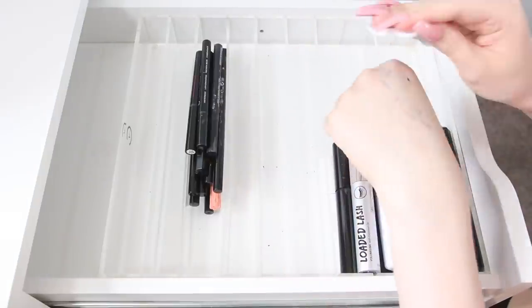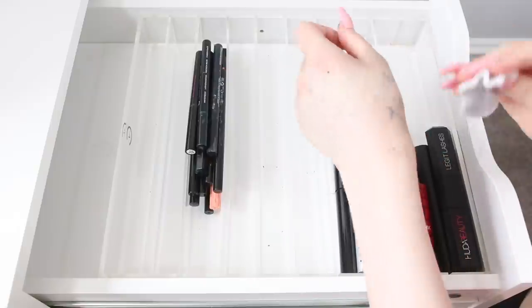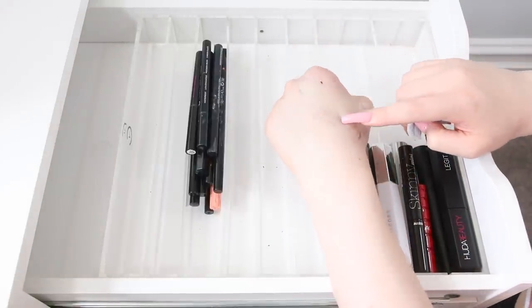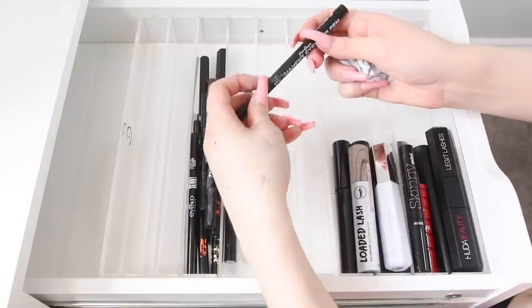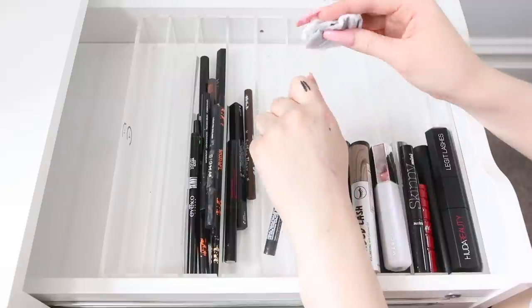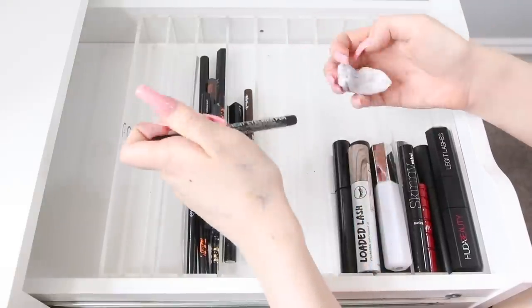Wow, I actually thought a lot more had dried out than that. But one of them has just left my skin with like a blue stain. It kind of reminds me of like a blue permanent marker. I have a feeling it was this one, permanent eyeliner pen. Let me try it here. Okay, I just left it for a second. Yep, it was this one.